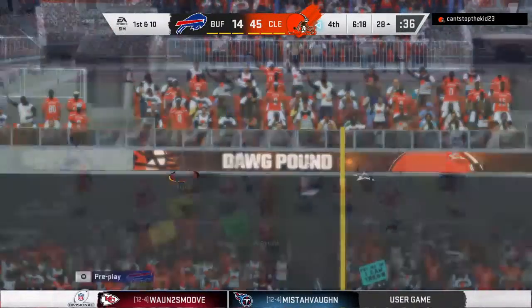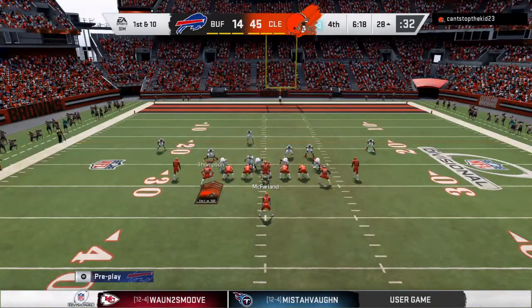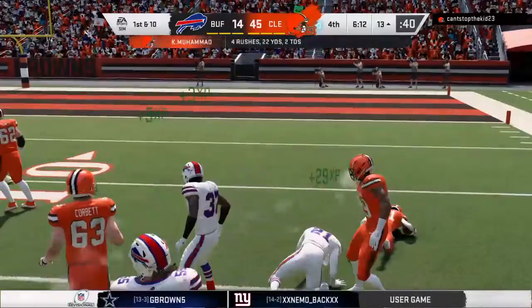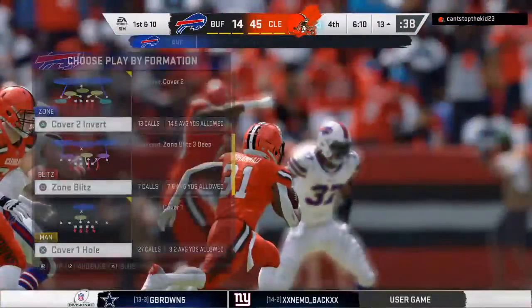And the Browns are going to get this thing back. Excellent field position. They'll run on first down. Muhammad. And down inside the 15 he goes. A good pickup there for the Browns. 15 yards.